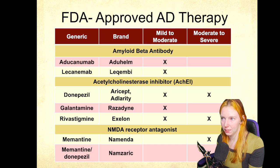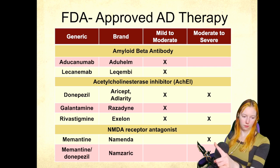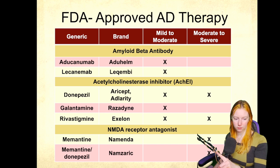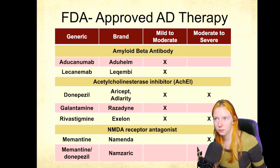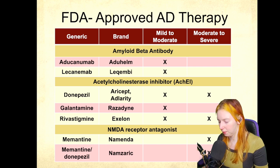We have our NMDA receptor antagonist, which is memantine. There's one product here, but both products, the combination and the singular formulation, are approved for moderate to severe. So that is a difference there. Mild to moderate, it does not have that approval associated with it. So we have our acetylcholinesterase inhibitors, NMDA receptor antagonist, and our amyloid beta antibodies.